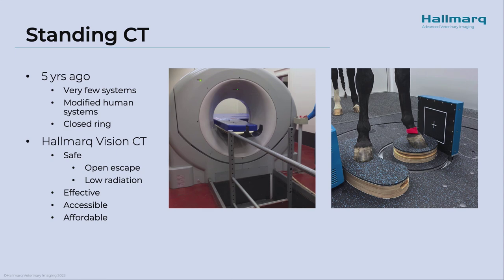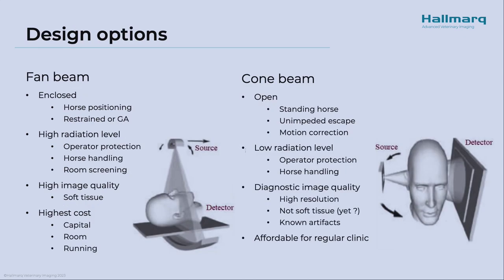Of course, it has to be effective, it has to be practical to install in your clinical environment, and it has to be affordable. Now, there are a couple of design choices when you're building a CT machine. They're called fan beam and cone beam, and that relates to the shape of the X-ray beam. You can see from the picture on the left-hand side there that a fan beam produces a very thin slice of X-rays. That slice is moved through the patient, usually by moving the patient, so the patient goes onto a sliding table of some sort.